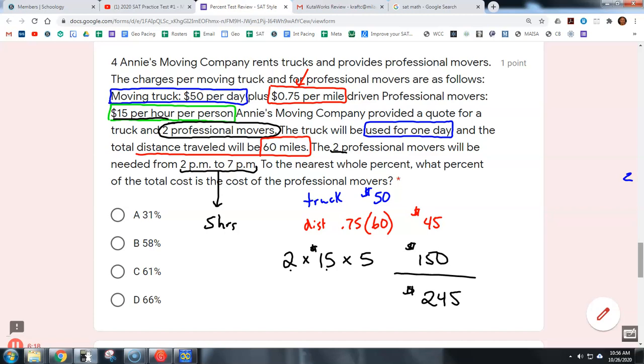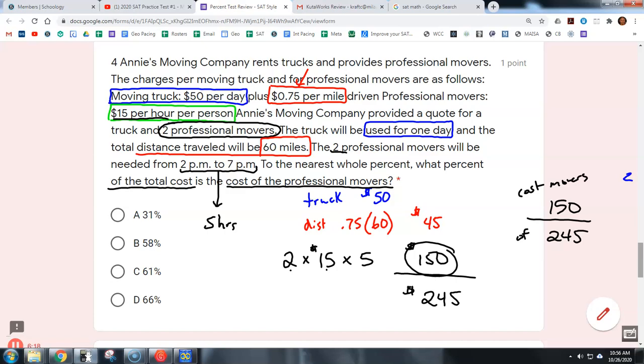And the question says, to the nearest whole percent, what percent of the total cost? So out of, you always put the out of down here, the total cost, what percent is the cost of the movers? So the cost of the movers was $150. So this is the cost of the movers, and this is the total cost down here. And it's over half, 150 divided by 245. I'm getting 0.6122, so times that by 100, or move it over. Looks like 61.2% is the moving cost. So there we go.